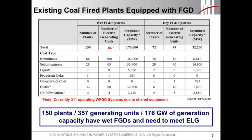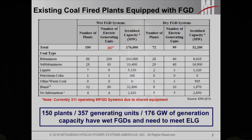Since some of these generators or units combined share a FGD, or some may have two FGDs for one unit, really the number of FGD units is 311 in this country, total wet FGD. I'm not talking about dry units. Dry FGDs do not produce wastewater, therefore it's not a concern here. And also wet is more than 80% of all the FGDs in this country. So 311 wet FGD systems. On average size close to 500 megawatts apiece, they need to take care of their wastewater.